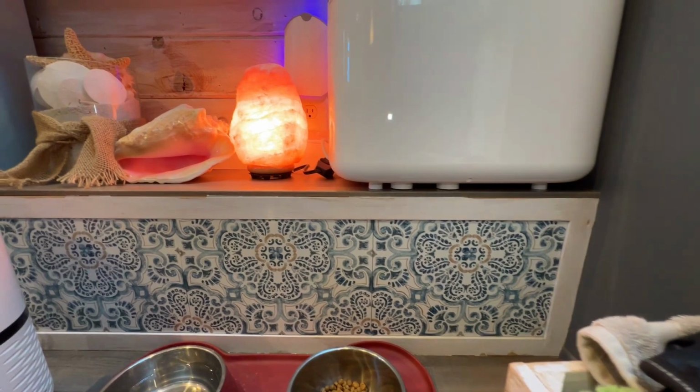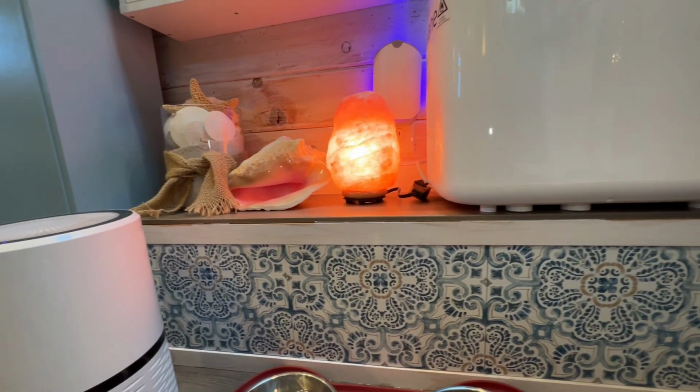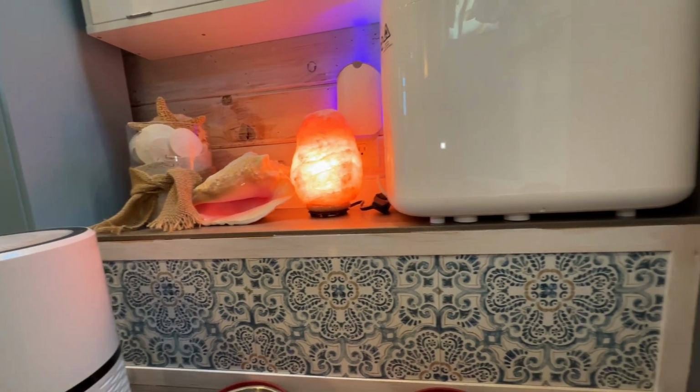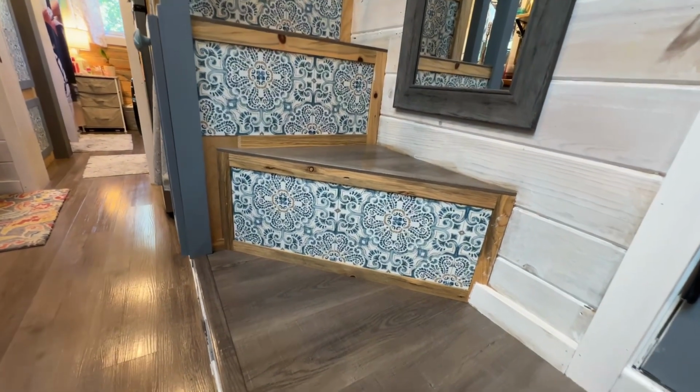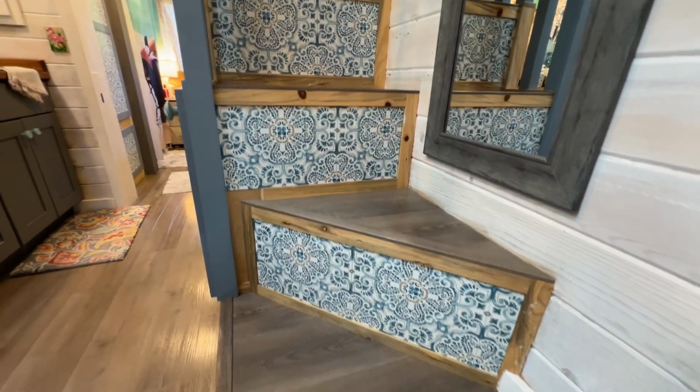And then over here by the wheel well. I think just a little change like that really gives the room big personality. On the stairs, I know you've seen it before, and I'll show you before and after pictures.